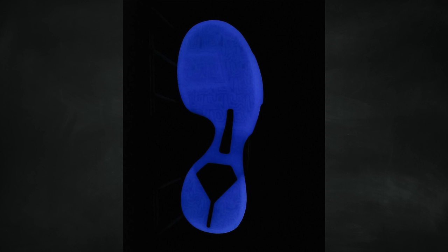Also, the various shades of blue is a nod to the shades that are commonly seen on an X-ray. Other than that, we don't have much more information. We just have these preview photos. And as for a release date, we don't have a specific one. However, they are rumored to debut in October, potentially a Halloween release, and the retail price will be $190. Also, these will be available in grade school sizes for $120.